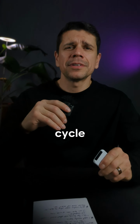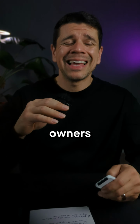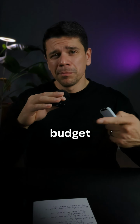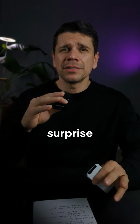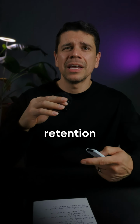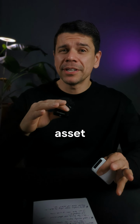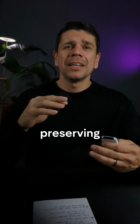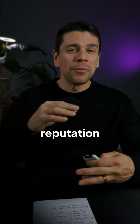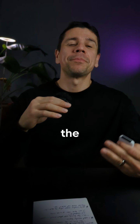Putting a paint lifecycle audit in place will help you become the hero for your building's owners and the tenants. It'll help you with a number of things, like budget control: no surprise repaints, you're in control. How about tenant retention? Happy tenants renew their leases, period. Asset protection: you're preserving the building's value. And lastly, enhanced reputation. You're the manager who prevents the problems.